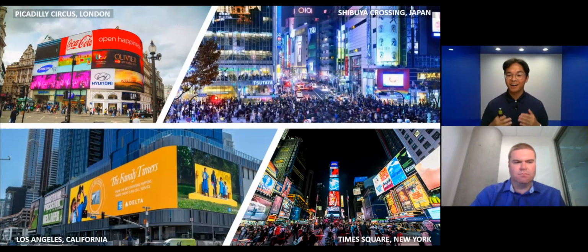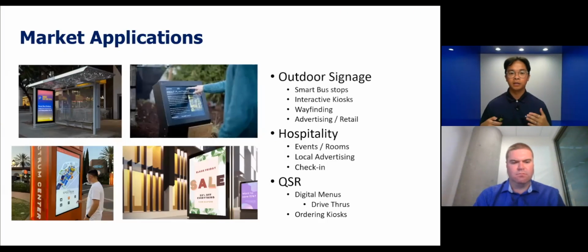And then bottom left, I hail from Los Angeles, right? I'm from downtown, and it's crazy to see the amount of screens, like even the ones that curve around this building here, insane. And of course, Times Square, New York, right? Every single one of these cities and other cities as well, all over the world, are adopting more and more digital signage. So what does that mean for the markets, right?